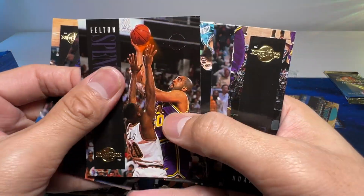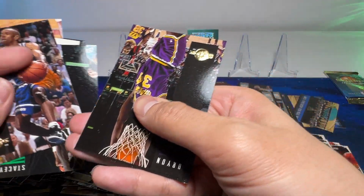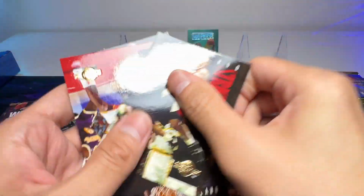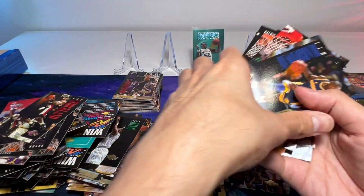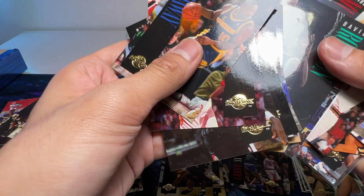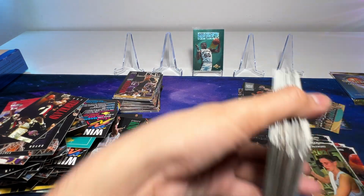Antonio Davis. I'm hoping to get another Robinson base, but it seems to be very rare. We only got one. I'm done. So we've only got one Robinson and one Shaquille O'Neal, which is kind of rare, I think. The entire box, we only managed to get one Shaquille O'Neal and one Robinson.